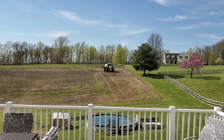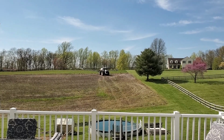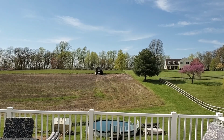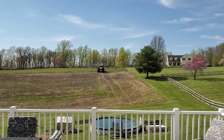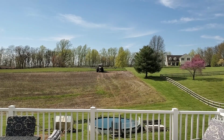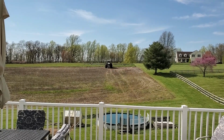Very good. So the farm behind us looks like he's going to be spraying probably weed killer on the field out there. Now a couple of years ago he sprayed when it was quite windy, and it killed about half of my strawberry patch. So I'm just going to watch, make sure everything's all right.